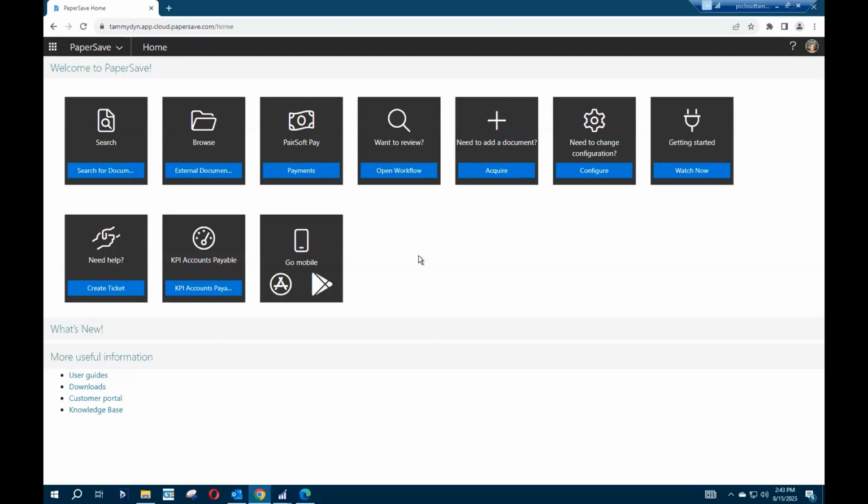So PairSoft Pay works in conjunction with your accounting system, GP and/or Business Central, and it works with a portal that allows us to go in and pay your suppliers by check, ACH, V-card, or wire, however they've decided to get paid. And the payments will be processed out of that system, but all of the communication is sent back to your ERP system, GP or Business Central.